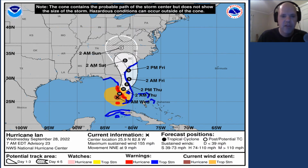And then look at that. The track pretty much crisscrosses Florida and then gets up into the Atlantic, remains a tropical storm, and makes landfall again on the South Carolina coast. And then there it'll make its way northwestward toward Asheville, North Carolina.